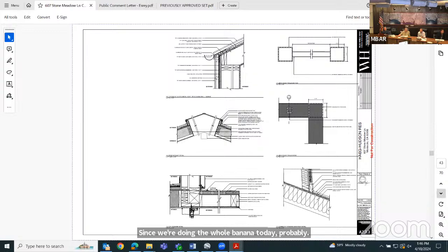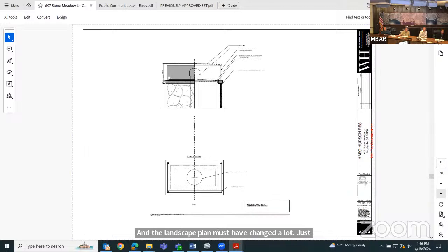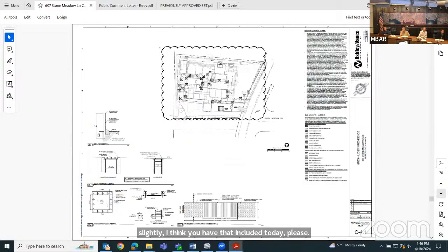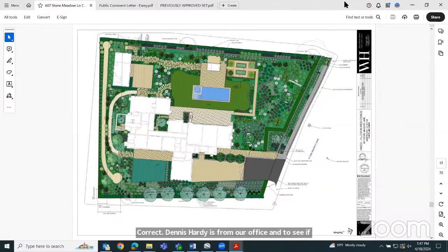And the landscape plan must have changed a lot. Just slightly, I think. Do you have that included today, please? Yes. Okay. Well, you're grabbing a whole bunch more land north of the house, right? Correct. Dennis Hardesty is from our office, to see if he is online. Dennis? Yes, I'm here. Yes, hi. All the plant material has remained the same. There's just a little more space and layering in the front there.